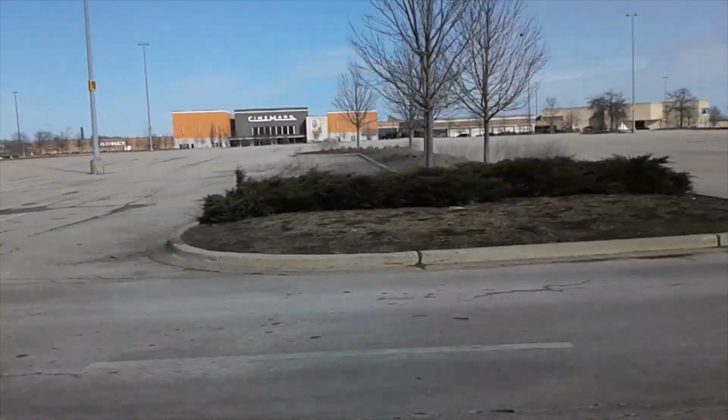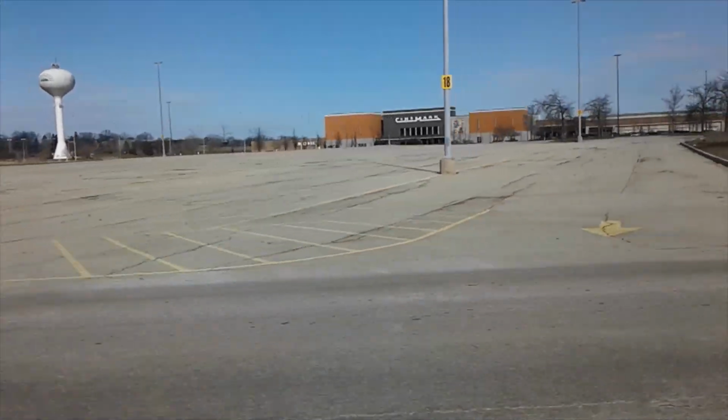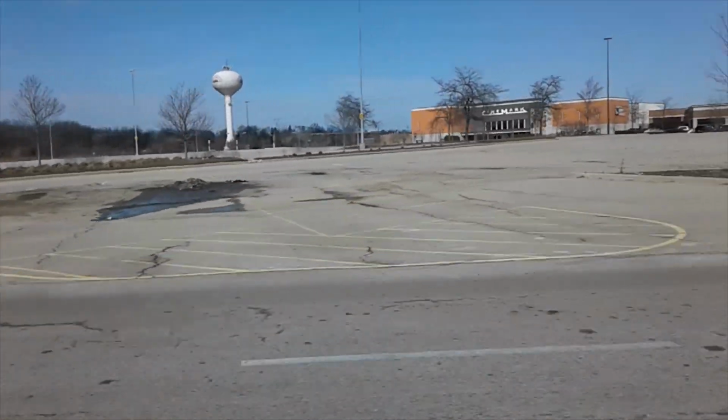This movie theater has no direct entrance inside the mall, which is part of how this renovation got quite screwed up, as myself and several others can be very vocal about. And it did not really help the mall.